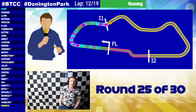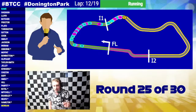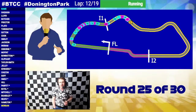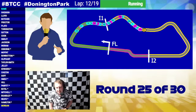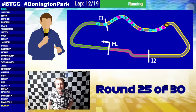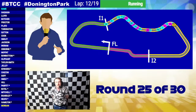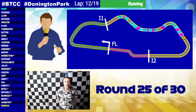In fact, Chilton is now 0.291 off the pace at the moment, so it's getting closer as they come in. Chilton now looking to the inside of Jade Edwards at Redgate. Shuts the door, does Jade. Now we've got the 31 of Jack Goff having a little battle with Tom Chilton as we cut back to the front. Jason Plato versus Colin Turkington as well. How much have we missed saying that this season? Over 5th position, Plato holding his advantage.